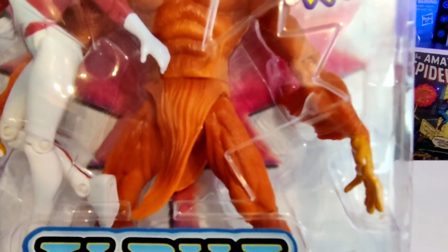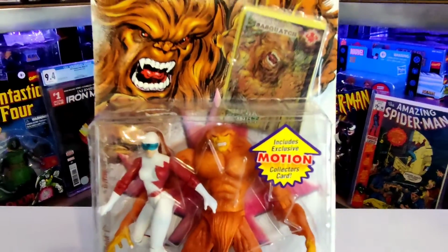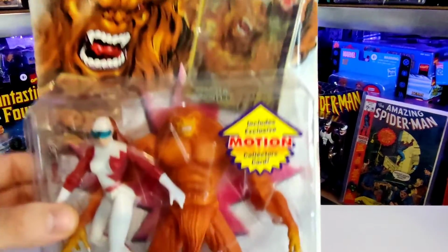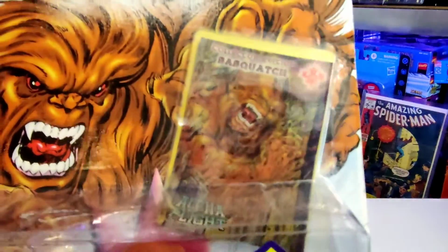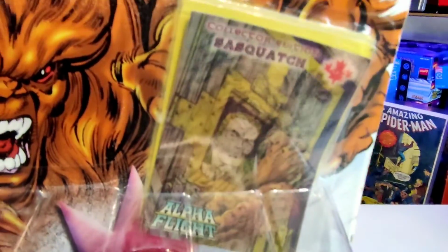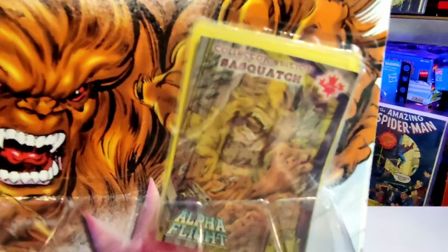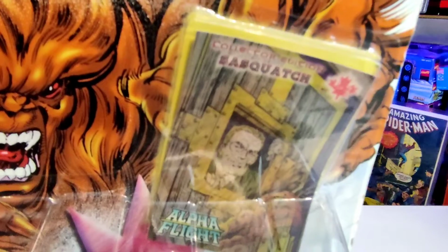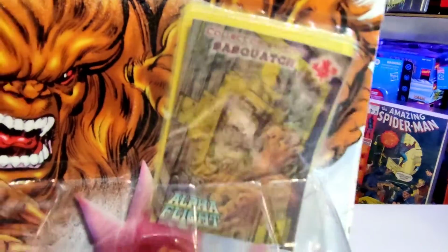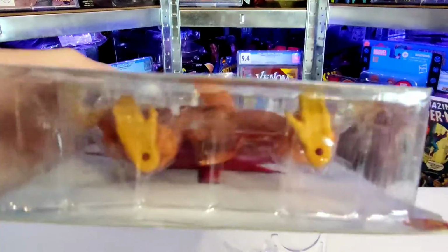There is Sasquatch, a really cool action figure. I do remember him from the animation. There's the card at the top. Let's see what this one does. When we reflect, I've just got to get it right. I think it's more of an up down. There we are. We can see John Byrne. How cool is that? I like the fact they brought the cards back as well, and that they're these motion cards. We'll take a look at the feet as well.